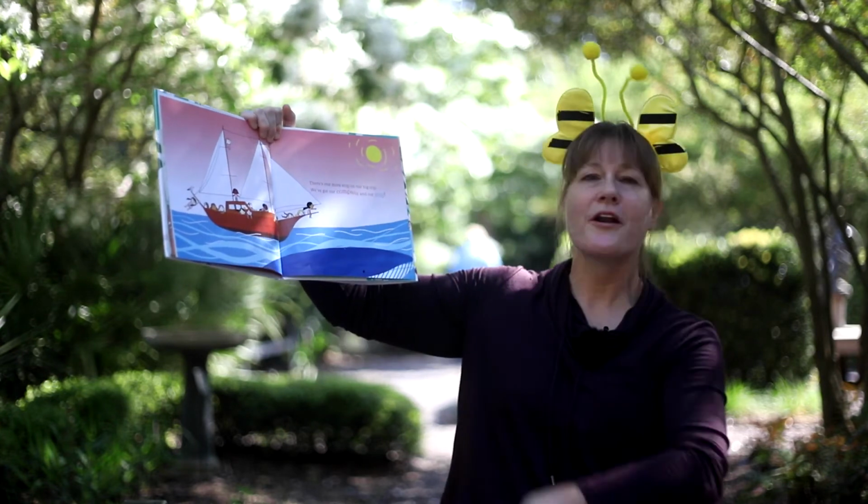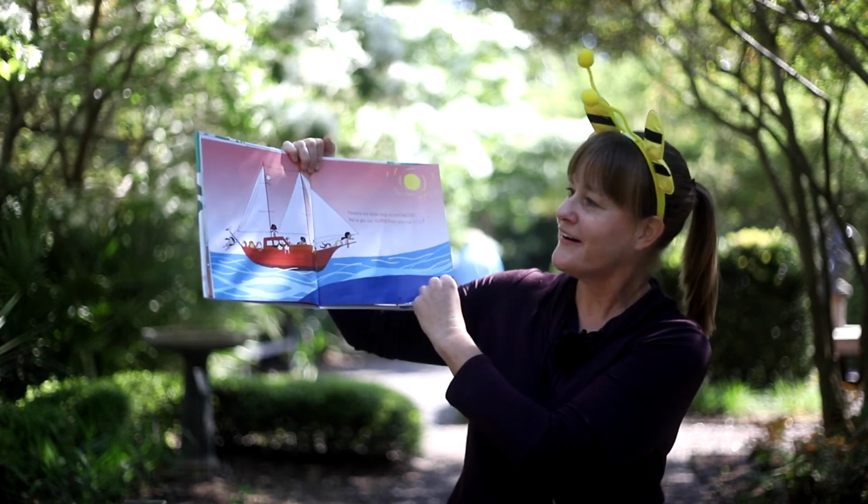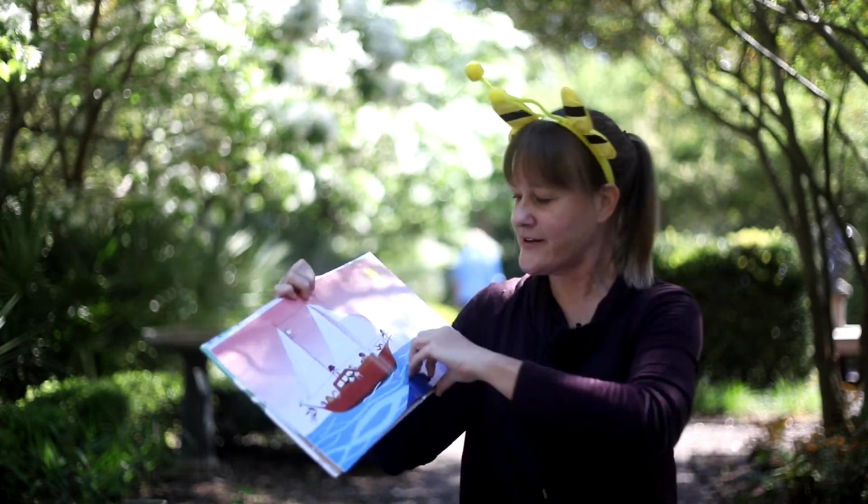There's one more stop on our big trip. We've got our compass and our ship. Ooh, doesn't that look fun? Oh, I forgot to point out. Look at that big old whale. Isn't he great?